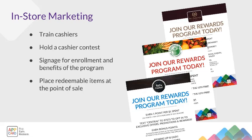In-store marketing. So let's make the most of the face time that you're getting with your customers while they're in the store. Let's show them why and how easy it is to join your program. We can train your cashiers, and your success manager will be happy to do that as well. Cashiers should know how the program works for customers, how to earn points, and what they can redeem for, as well as how the program works at the point of sale. By keeping your program simple, this is really going to help the cashier training.